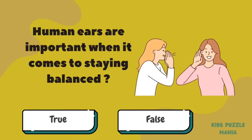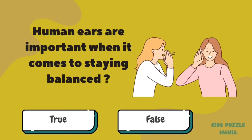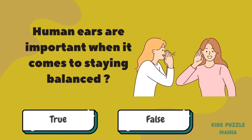Human ears are important when it comes to staying balanced. Is it so? Yes, it's true. Well done.